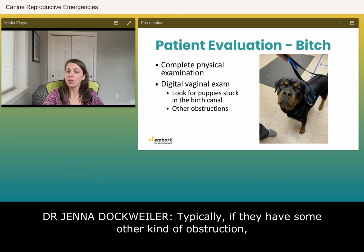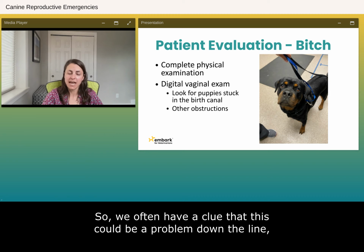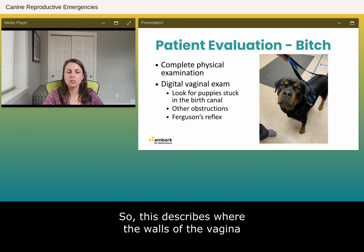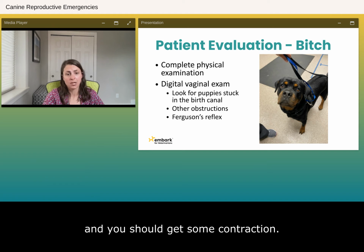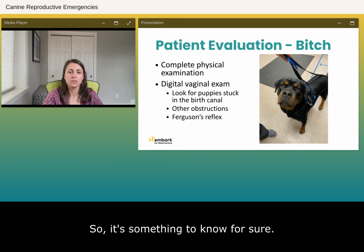Typically, if they have some other kind of obstruction, like a mass, a stricture, a band, whatever, they're not going to be able to breed naturally. So we often have a clue that this could be a problem down the line, but sometimes they will surprise us. And then the third thing you're looking for is Ferguson's reflex. So this describes where the walls of the vagina are stimulated. That results in oxytocin release, and you should get some contraction. If you don't see Ferguson's reflex, medical management is unlikely to be rewarding. So something to know for sure.